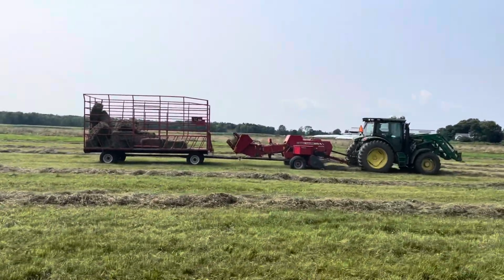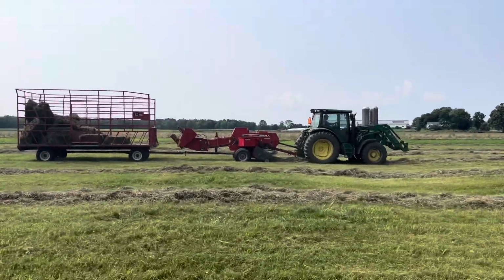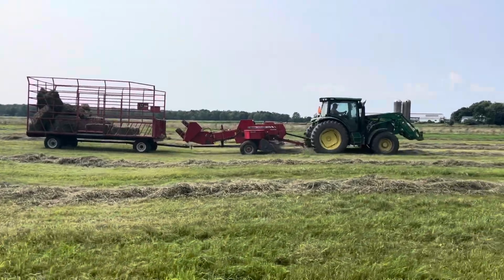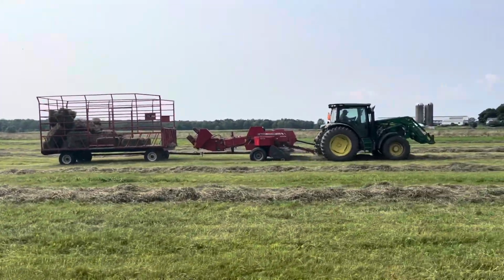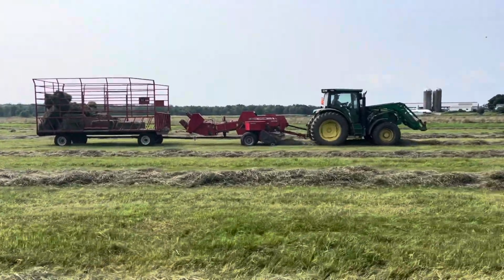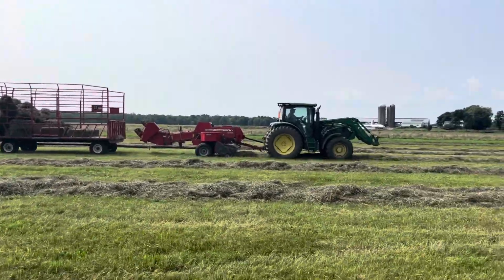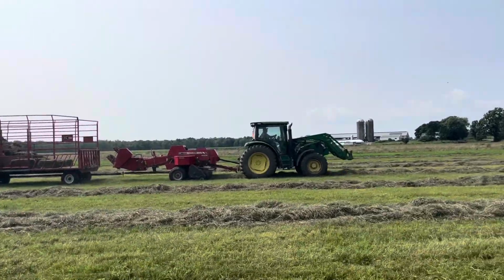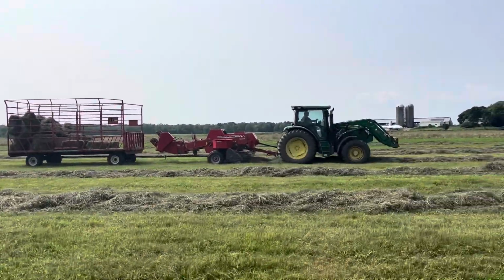But we got this baler, and if anybody knows these things, has heard about them, you know they'll make a bale heavy enough you can just barely get your fingers in there, if you can get them in there at all between the bale and the string. So we just got it backed off. I appreciate it because I'm the one unloading them anyway. So I'll see how it goes. They felt pretty loose.